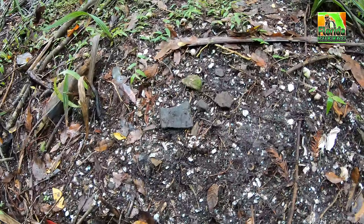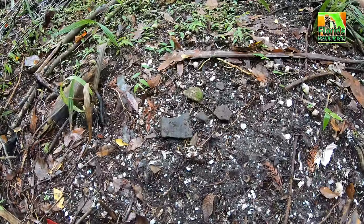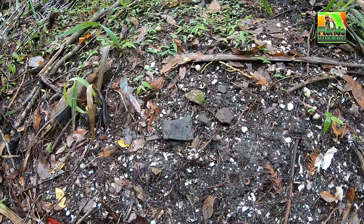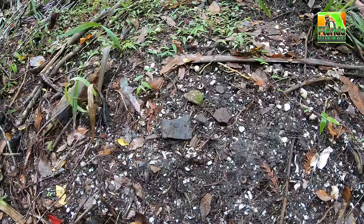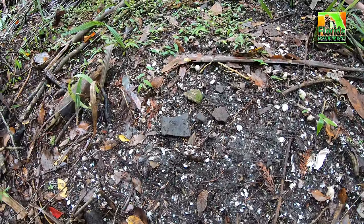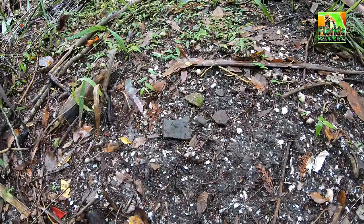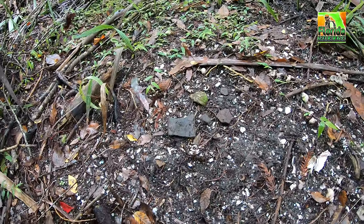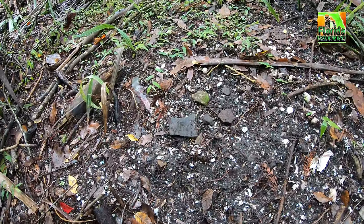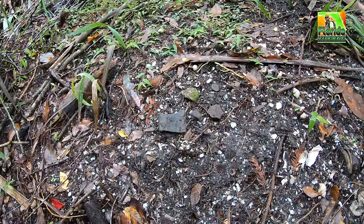And I would like to note that I always leave these items undisturbed and as they are. It's prohibited and illegal to remove artifacts from these Indian mounds. It's important to leave the history as you see it for future researchers and explorers that may want to learn about these places.